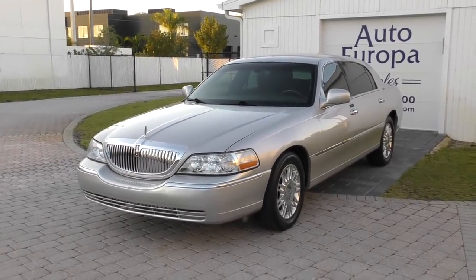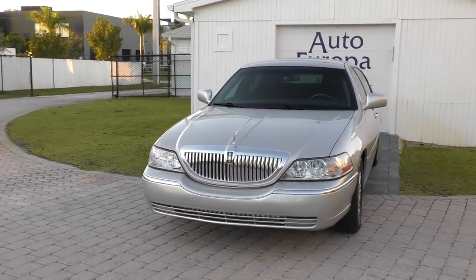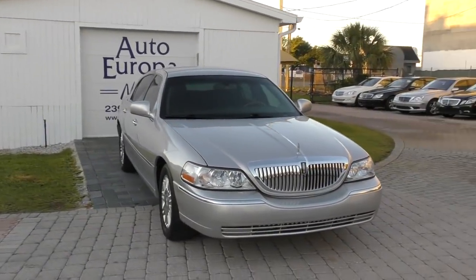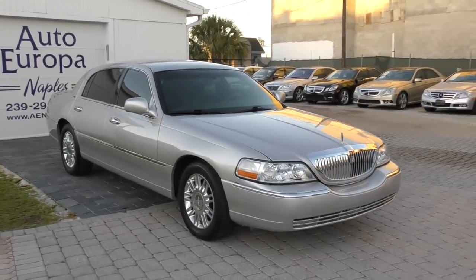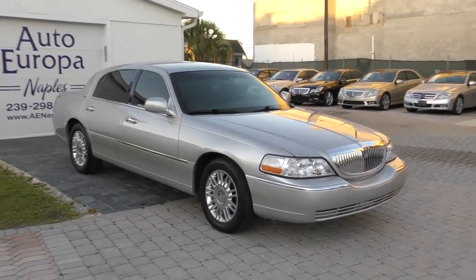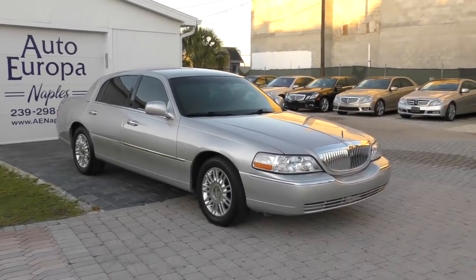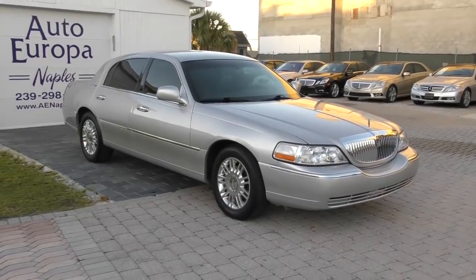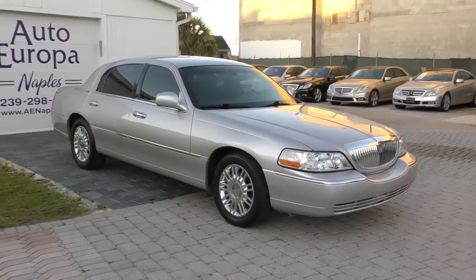Now, the Town Car is based on the Ford Panther platform, and that Panther platform ran for 33 years, from 1979 all the way through 2012. The final Panther was a Ford Crown Victoria that was pretty much just meant for export. None of them were sold here domestically. It was for a few police cars and whatnot. And this, 2011, was the last of the Town Cars.